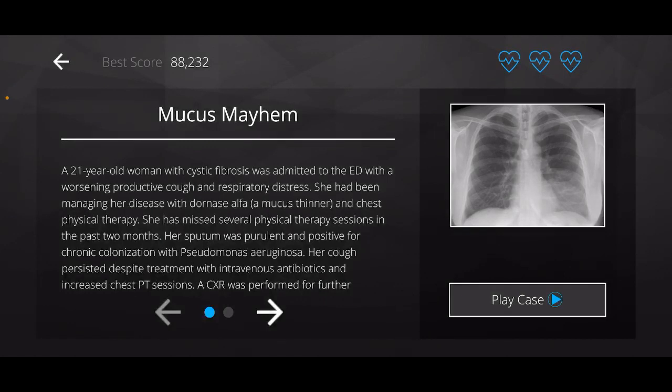I actually used to have Pseudomonas aeruginosa. It took forever and a day to get rid of it, but we managed to actually decolonize me. It's actually pretty rare that you're able to get someone to wipe out Pseudomonas.